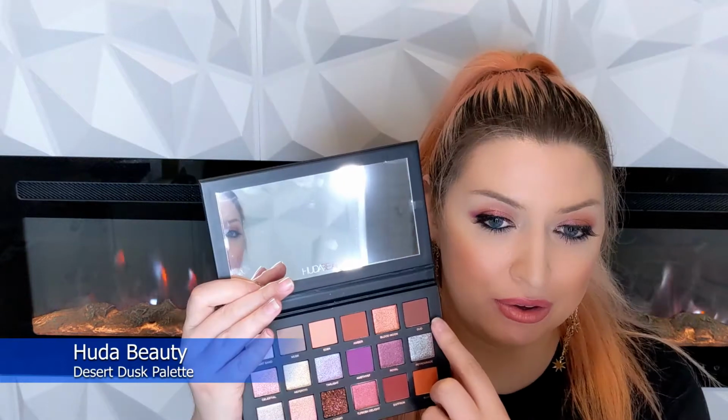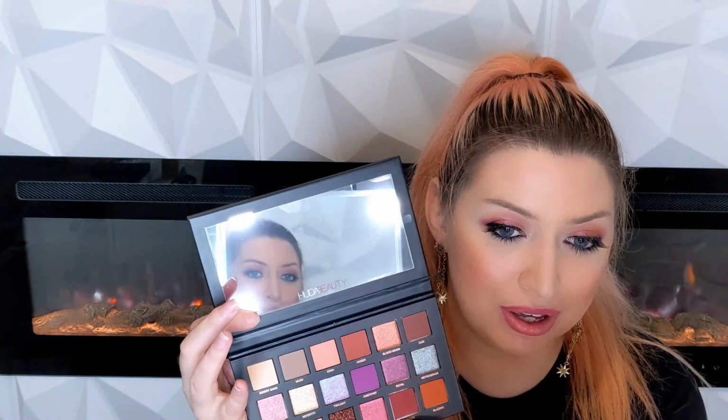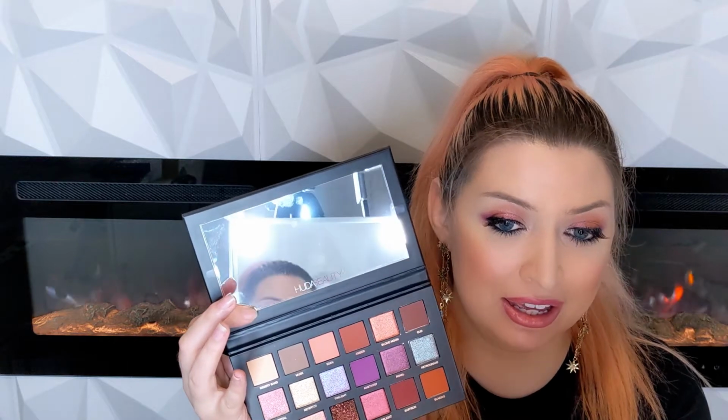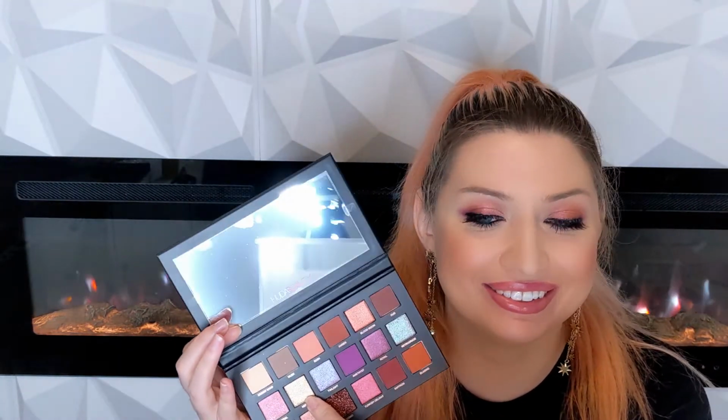And for our final category, we have most colorful fall palette. So for me, it is the Huda Beauty Desert Dusk. You get browns, you get taupes, you get oranges, you get cranberry, burgundy, even the more purpley shades of fall. Oh, and gold. Of course you get gold. But yeah, this palette is absolutely stunning.